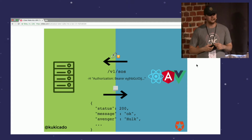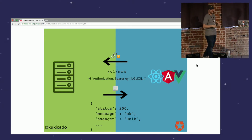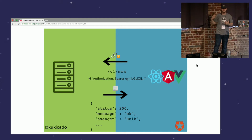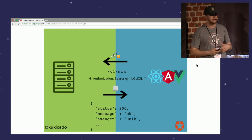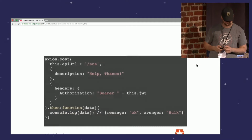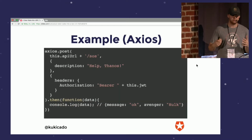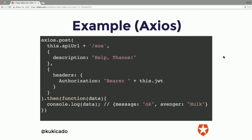But the good thing about JSON Web Tokens and token-based authentication is that our API server doesn't have to be the server that is responsible for issuing and managing these tokens. We can actually do this in a third-party service, a microservice, and let's see what that would look like. Or actually, before we get into that, let's see how we would actually append this JSON Web Token to our request.